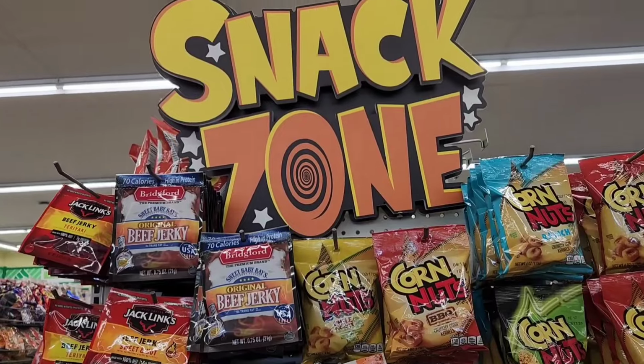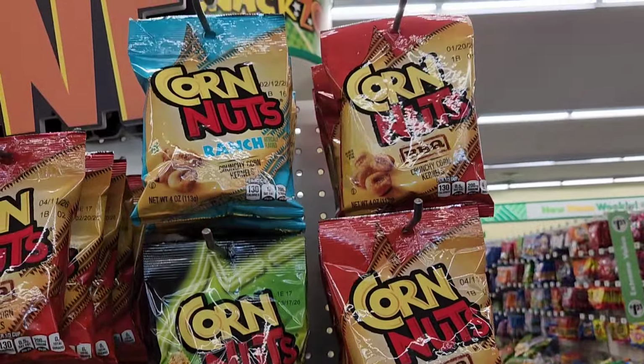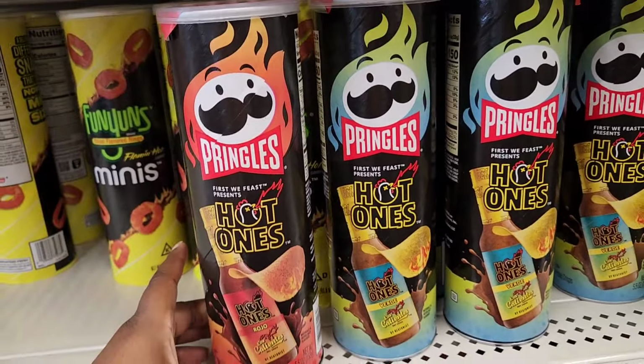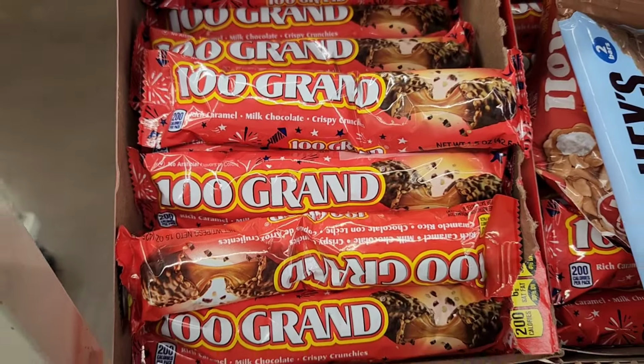To the snack zone. They have plenty of different flavors of corn nuts. I personally hate this, but for some reason my kids like it. They have peanut butter flips, and they have lots of different new Pringles and Funyuns. These look like they're spicy. I spotted 4th of July themed Sour Patch Kids and one of my favorite chocolate bars, 100 Grand Bars.